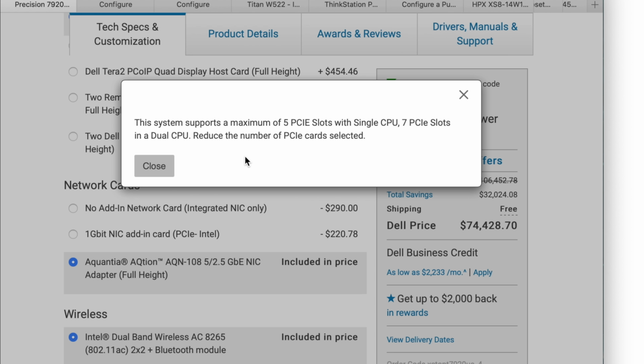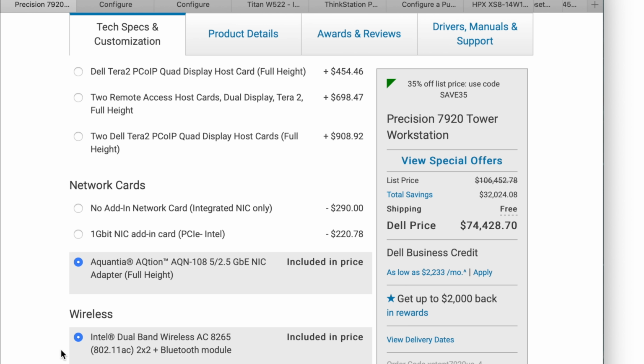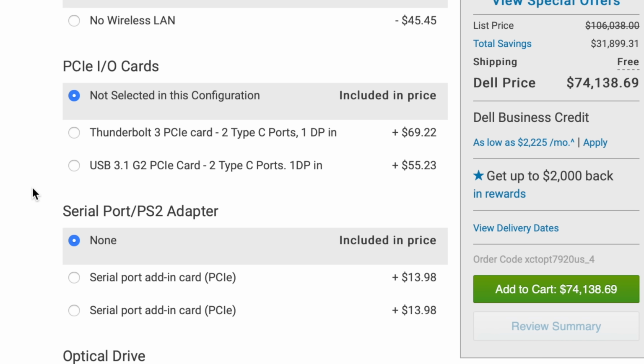Now here we're running into an issue. This system supports a maximum of 5 PCI Express slots with a single CPU. So it looks like we're not even able to get that network card on, so I guess we're gonna have to take that off. So now let's go down and add some Thunderbolt 3 ports.